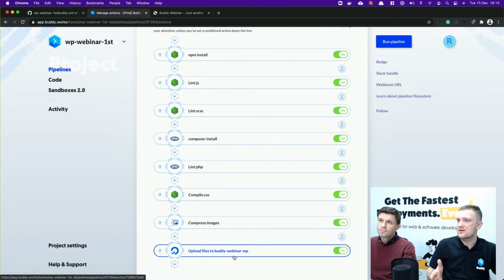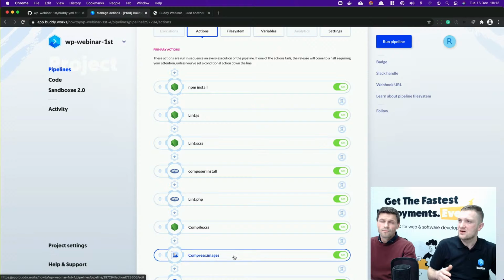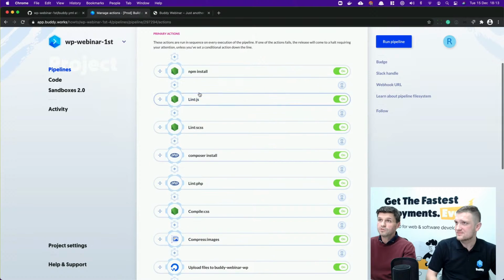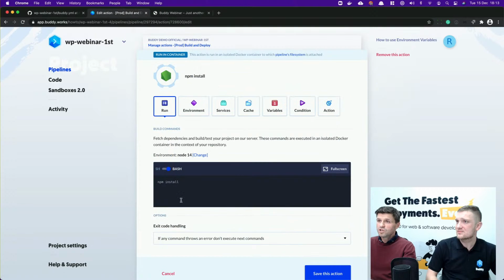This pipeline has already been configured. Can you show how a pipeline is configured in Buddy? So how do we do that? This is very simple. For example, when it comes to build, you just choose the node version and write some commands you want to run against your repository. In this case, it's just npm install and it will download dependencies to the pipeline file system.